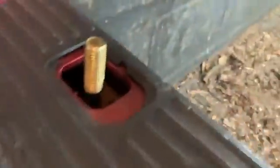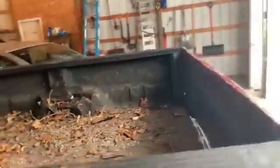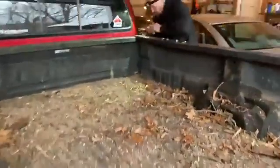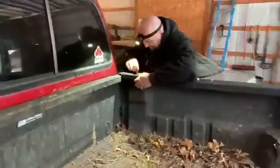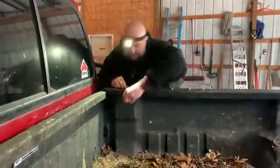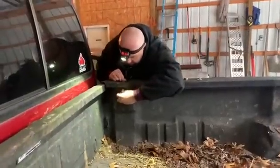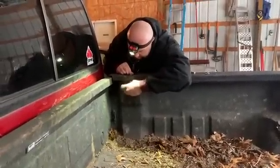Okay, so he's got this one installed. You can see that. He's got that on there. It's not tightened down. It's just put in there by hand. Somebody said the video's coming through good. So he's basically doing the same thing to the other side. See, he's got his headlamp on. There he goes. So yeah, it's like a 90-degree bolt.